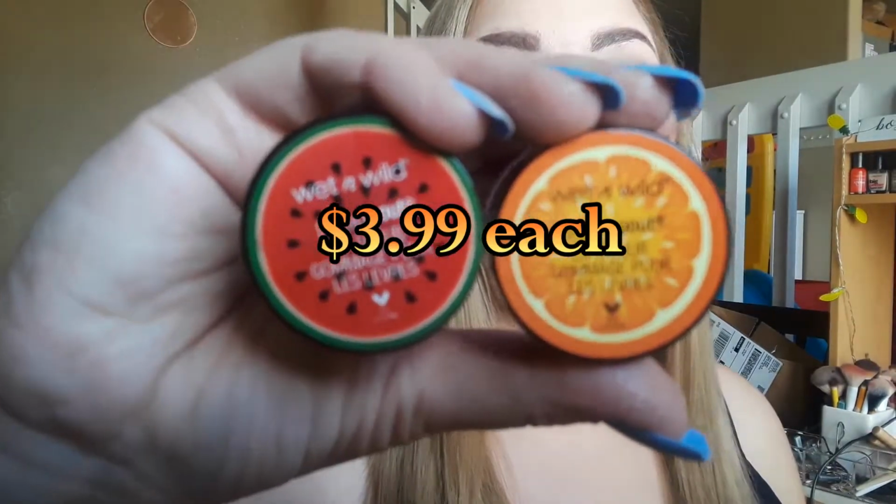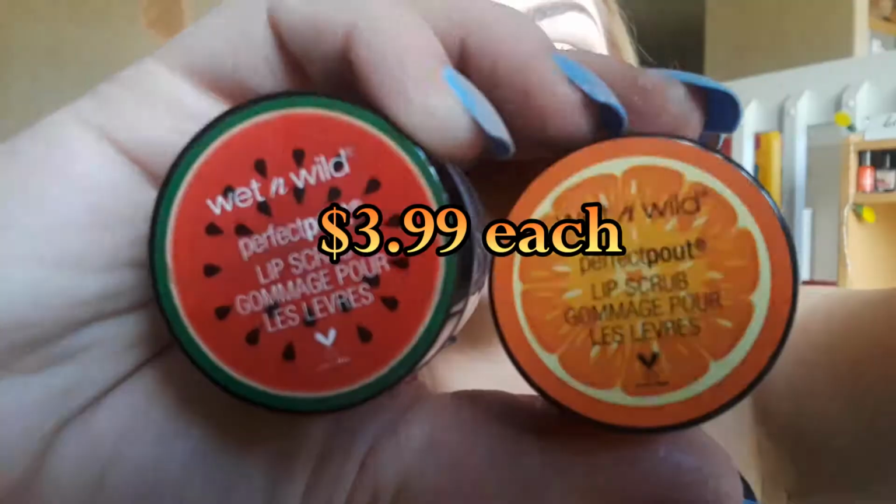Okay, so I totally forgot to add in the Perfect Pout lip scrubs when I was talking about everything. So that's what they look like.